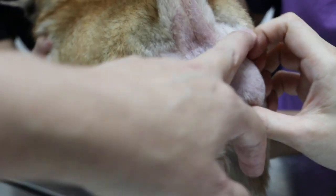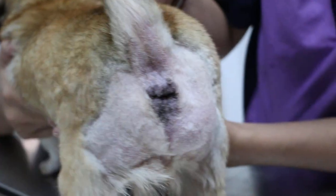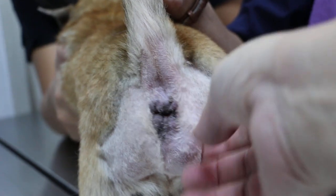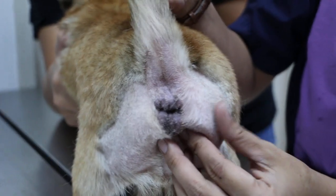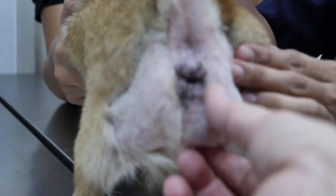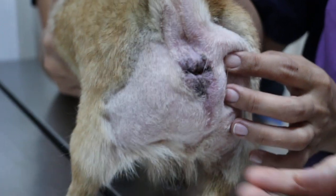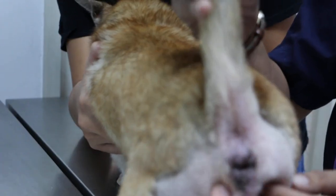Some dogs have both sides swollen. This is a perineal hernia, can you remember? Perineal hernia. This looks quite recent, I can tell, because if it's a long-standing one, this place will all bulge up and be full of redness, and the dog won't be too happy. But now you can see there's a bit of licking here and there, the hair is gone. Compared to this side, this is the normal side. The muscle is still okay.